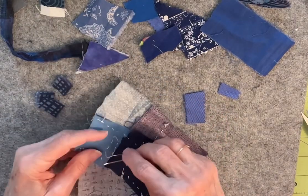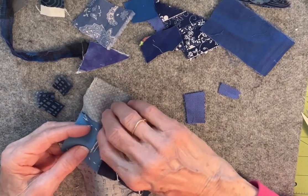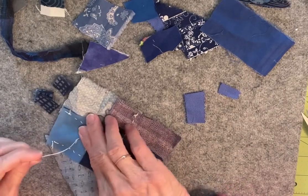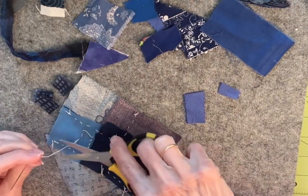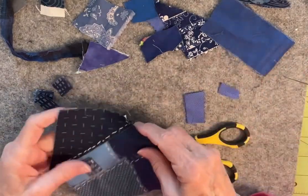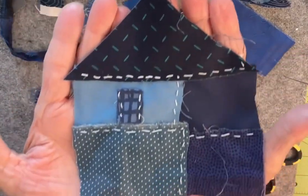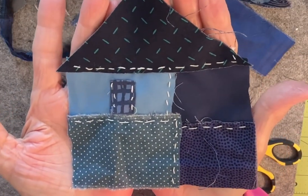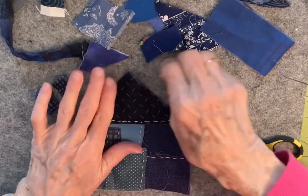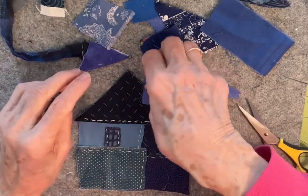Might put a little window box underneath with some flowers in it. I think that's going to be the end of my thread. Save it for scraps. Okay, well, this is it so far. My little Boro inspired house. And I could put a chimney. I think I will.